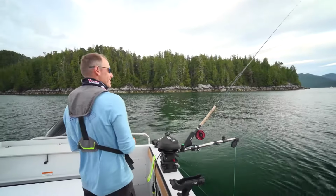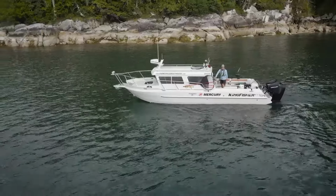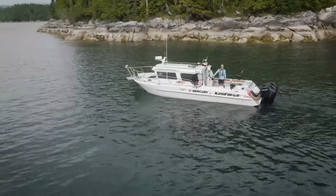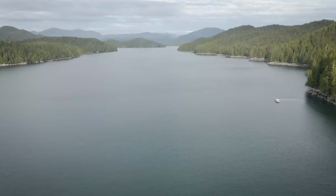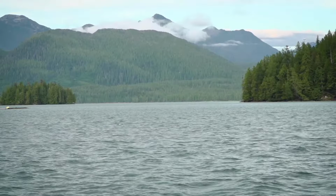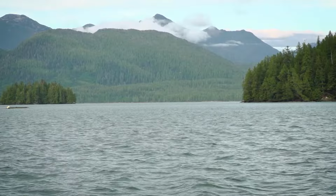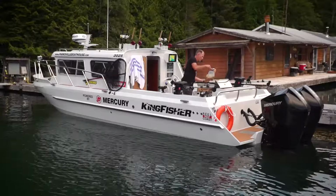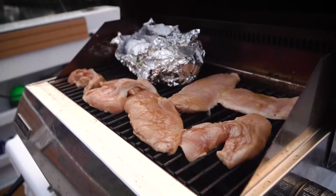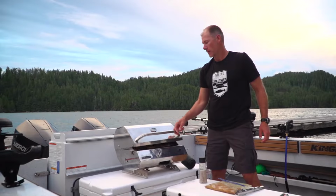That was a long, grinding day of fishing with not a whole lot of action. But that is part of the allure of fishing Rivers Inlet. It's an area that you really need to put the time and effort in, because at any moment, the next bite could be a fish of a lifetime. We headed back to Dawson's Landing, had a late dinner, and called it a night.